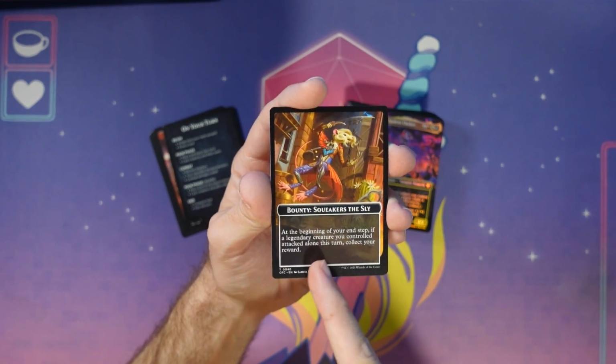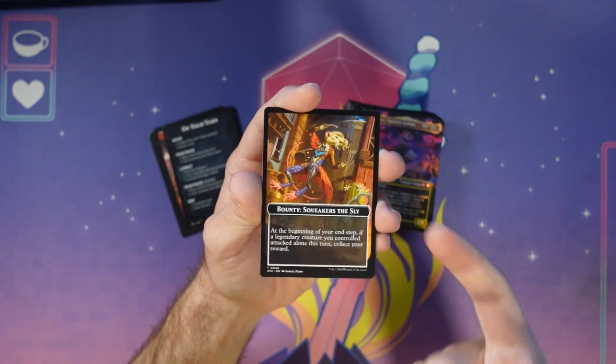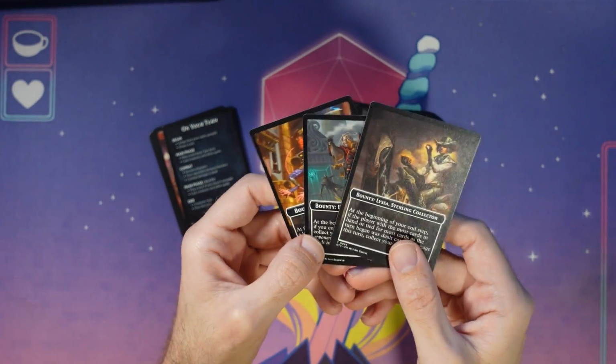And when you meet their condition, like for example, at the beginning of your end step, if a legendary creature you controlled attacked alone this turn, you collect a reward. So there's just a little mini game you can play. You don't have to play. It's optional. There's no cards that reference it.